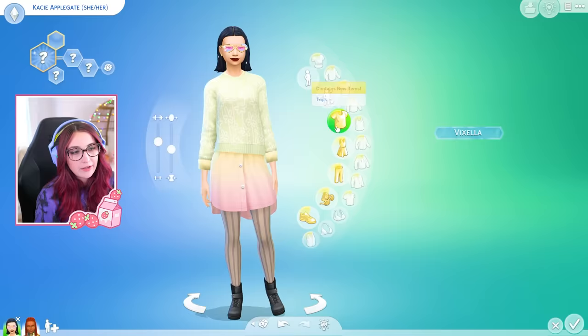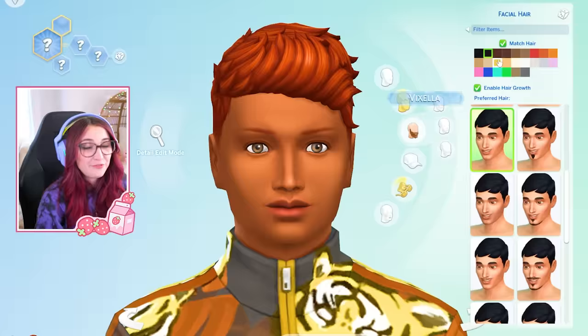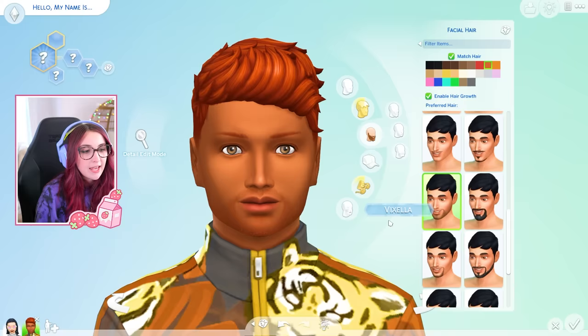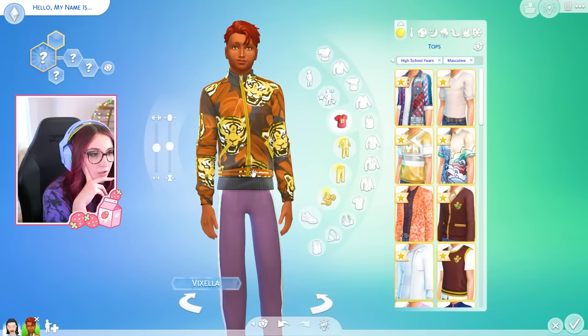Okay, now I have to put together an outfit here. I think I know what I'm gonna do though. All right, so for the guys, we have this hair. We've got this hair, this one, and then this one. That's weird that they get a normal one, but facial hair has got a bit of an update. So you can enable hair growth. It will continue to grow and it might look like this or grow out like this. When you shave, it'll go back to this, but it will continue to grow in the game. That's pretty cool. Oh my God, there's so many clothes.